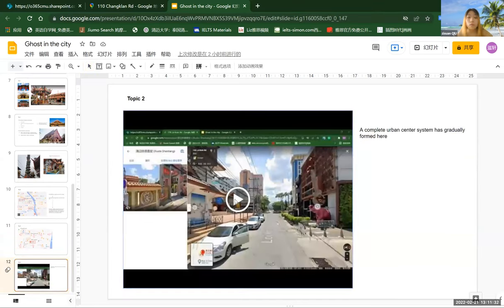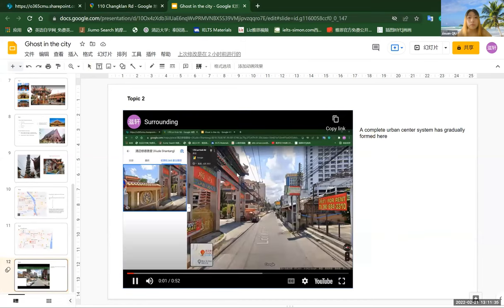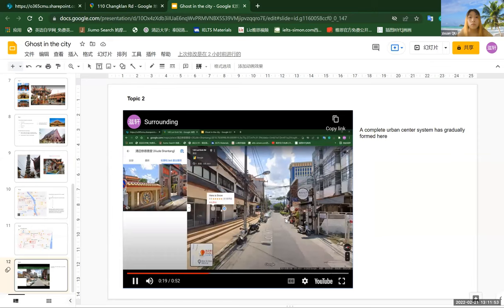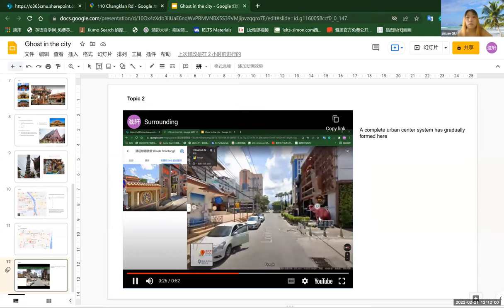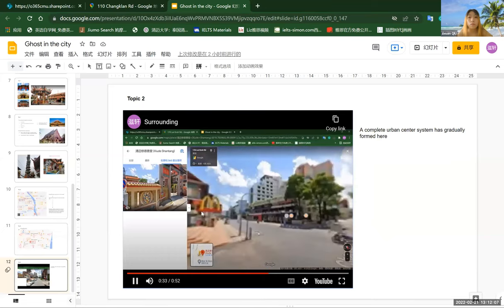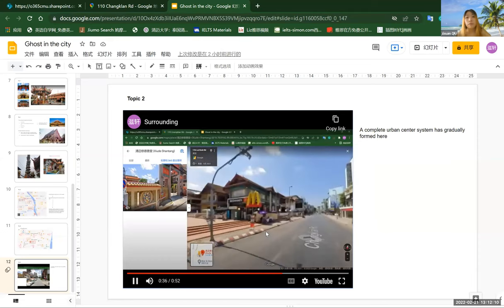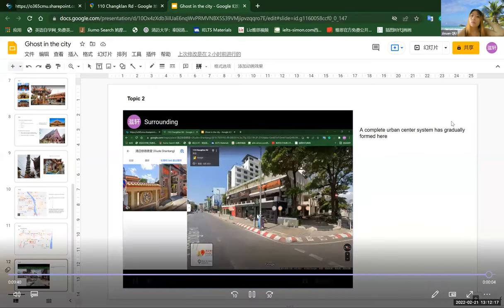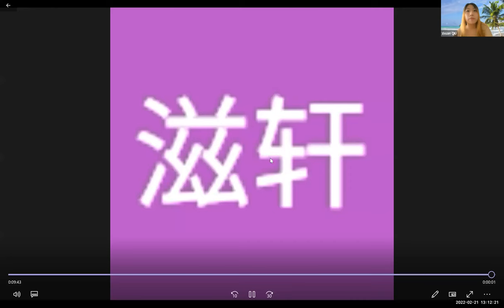And I show this video. This is Shude Shenteng, and we can see some restaurants here, some Thai food, Lana style hotel, some Thai style coffee shop, some Chinese style restaurant, and also some McDonald's. So we can see a complete urban center system has gradually formed here. Yeah, that's finished.